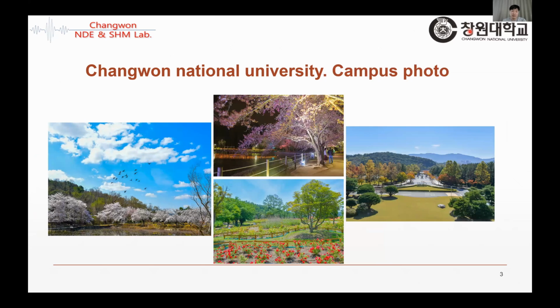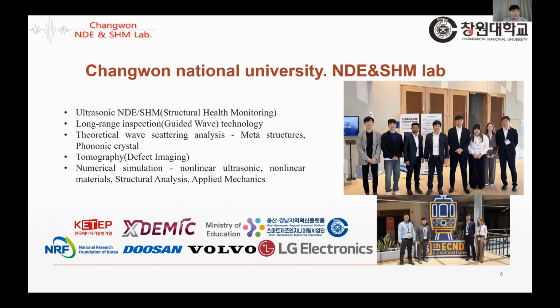These are beautiful pictures of our university. Every season we have a whole different scenery of the landmarks in Changwon, especially in our university. And this is our lab. I'm running the NDE and SHM lab. We do a lot of research on ultrasonic NDE and SHM, and also some theoretical approaches, for example metasurfaces or phononic crystals. We also do a lot of signal processing for ultrasonic signals and images. These are the projects, organizations, and companies we are working with. We run several research projects funded by the government and by companies.